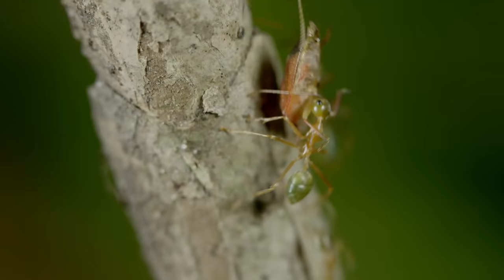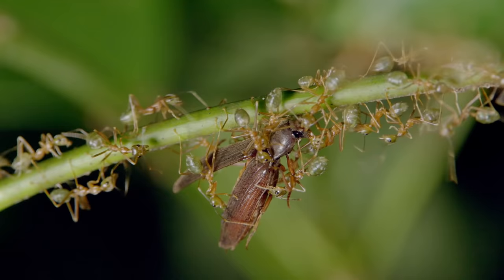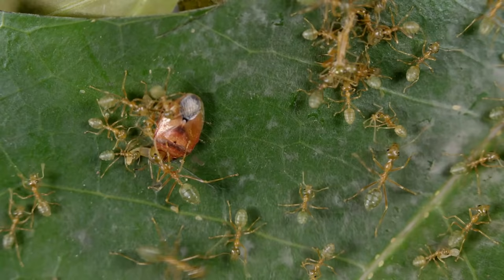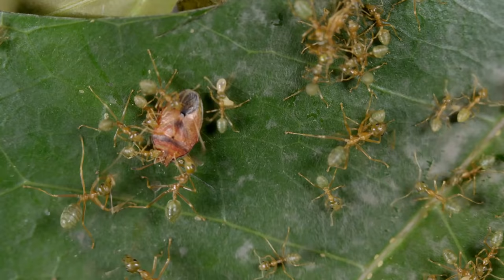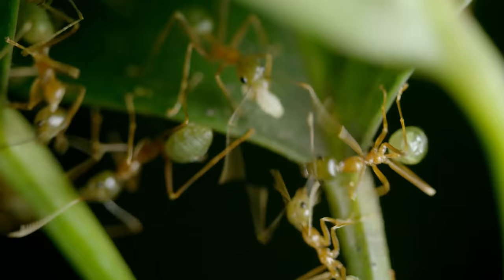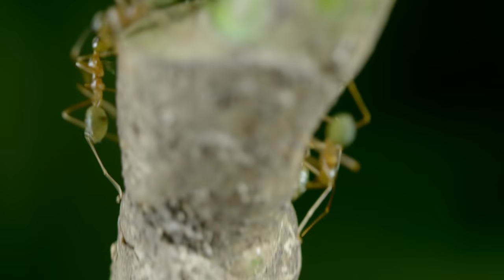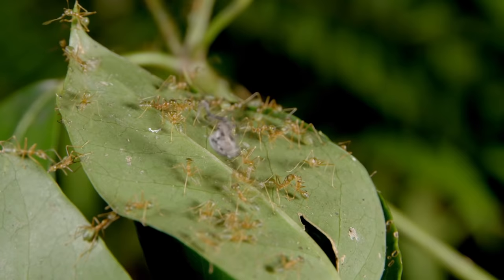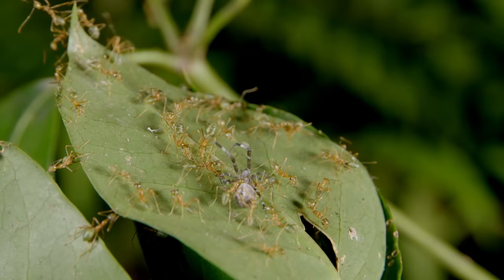They work together to overpower, then dismember their prey. They spread out like a giant net, letting nothing escape. An established colony of weaver ants can hunt down millions of victims each year. This spider doesn't stand a chance.